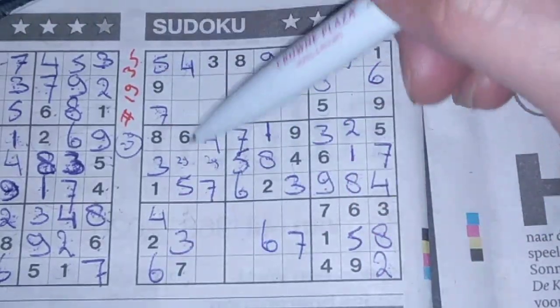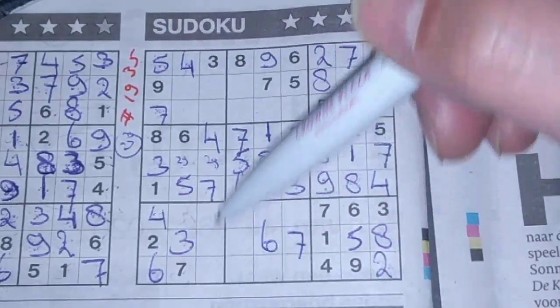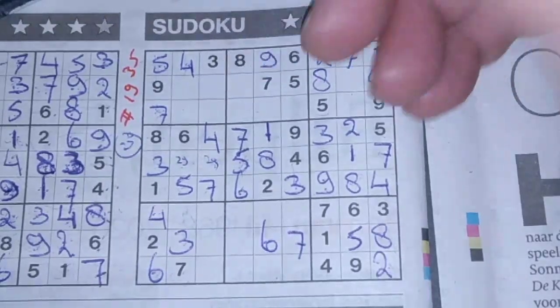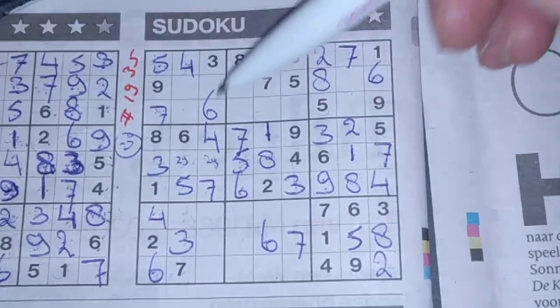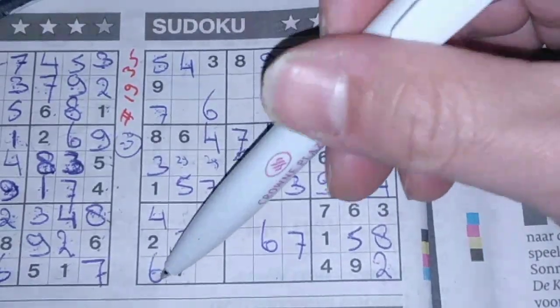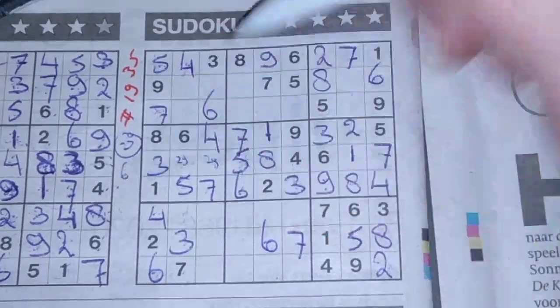6 in the first column, 6 in the second column. So in the third column, the only two places for the 6 should be here. Oh, there, we see there, 6, no 6 there, 6 should be there. And all the sixes are used. I can see it's digit number one.